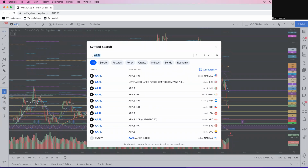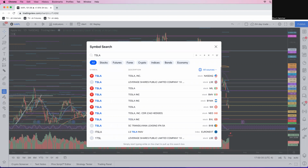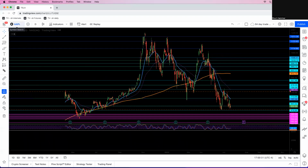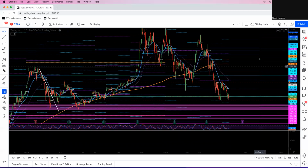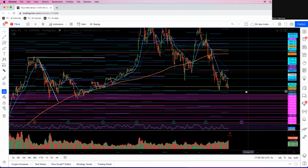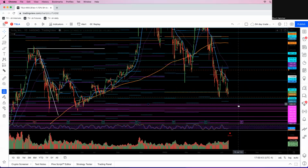What am I forgetting? Look to Apple. Let me jump to Tesla, and we'll come back later in case I miss anything. Tesla is bouncing around on these little blue lines that we have. If we sell through the 616s, watch out for the Sophie levels into the 580s, and that's usually where we see some buyers step in on Tesla.